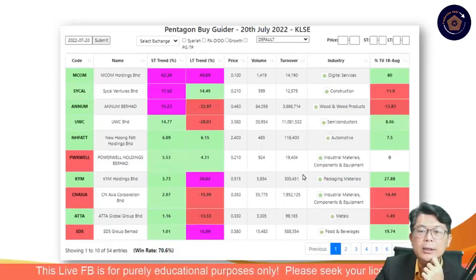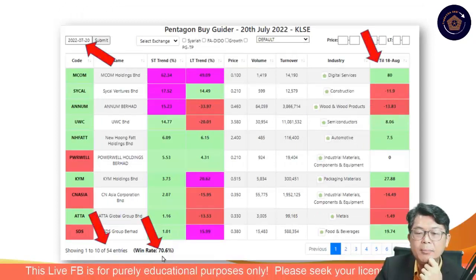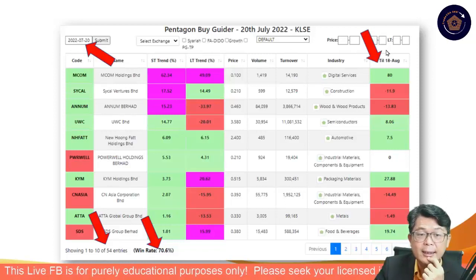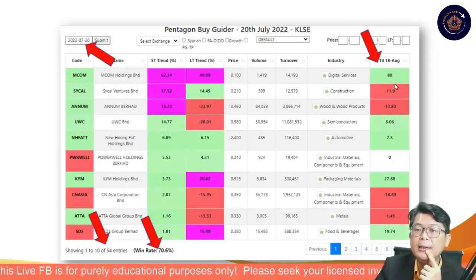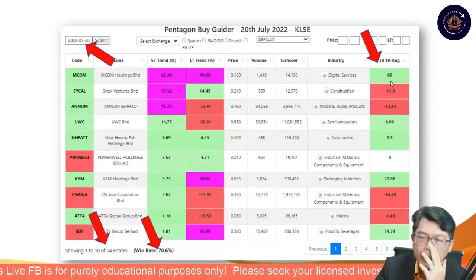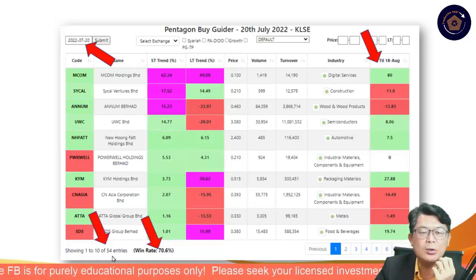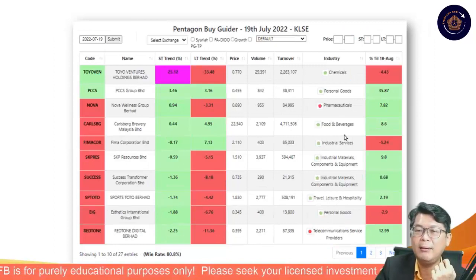And next, we're going to go down to the 20th. You can see 70%, 50 stocks. This is a date that you choose. We're going to be going through this, and then you can see how we get it. The biggest in here was MCOM, 80% return. Of course, again, the question you ask is, 54 stocks, how to choose? I only have one or two stocks to buy.